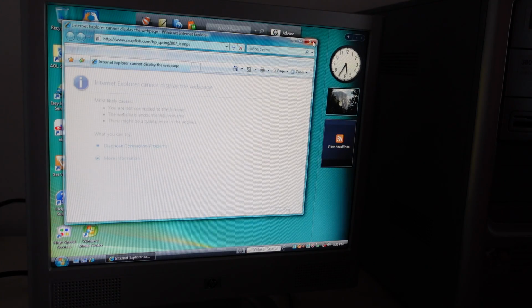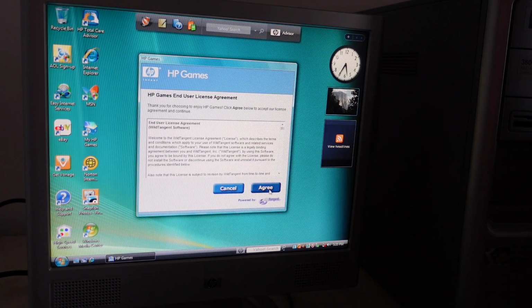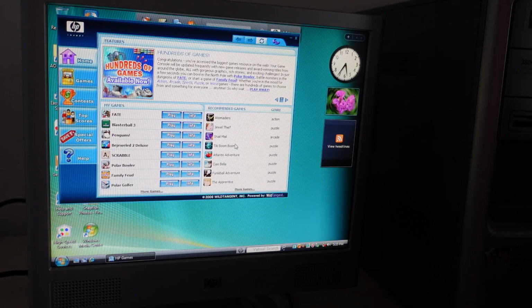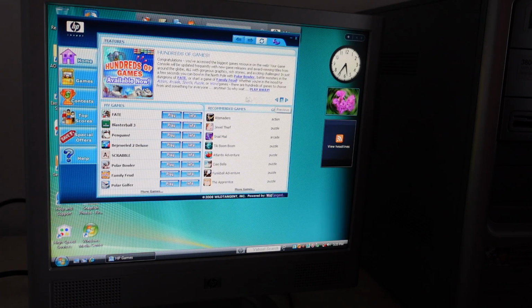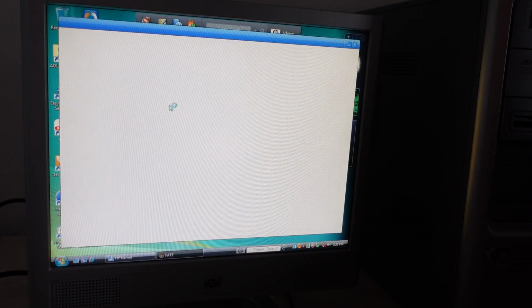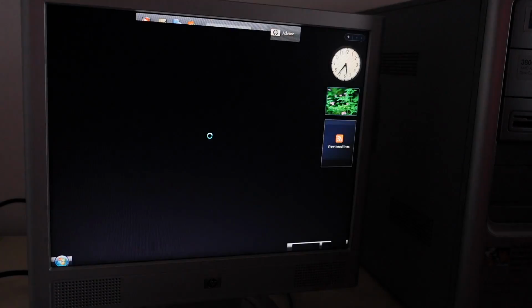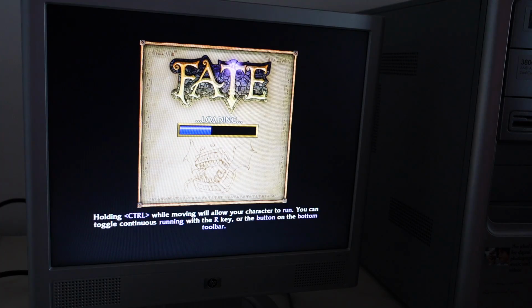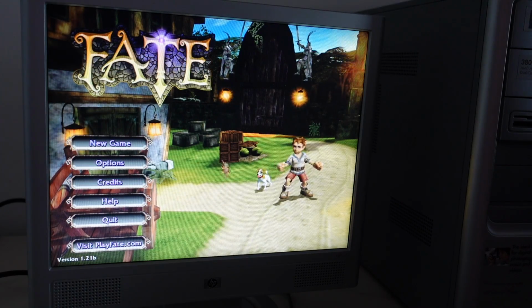We're not connecting this computer to the internet. That's not happening. HP Games. Hopefully this isn't an internet-based thingy. Oh, wow. This is cool. Congratulations. Oh, it went away. Congratulations. You've accessed the biggest game resource on the web. Okay, can we still play this? Because nothing is connected to the internet. Oh, there's no way. Oh, what's happening? This is taking forever. I'm so impatient. Whoa. You guys ever heard of this game?